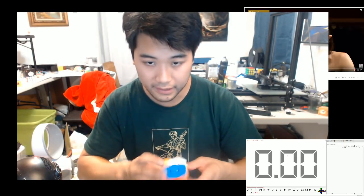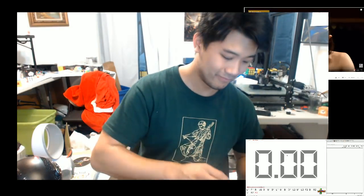So the magnetic version from the box, because of the thin plastic, you can really feel the magnets more than, say, normal Cuber House cubes. The Yuxin factory magnetic one will get the job done, and if you're on a budget, this will get the trick done.